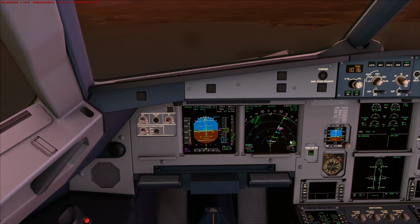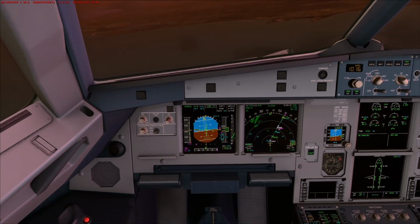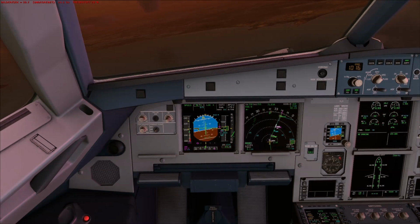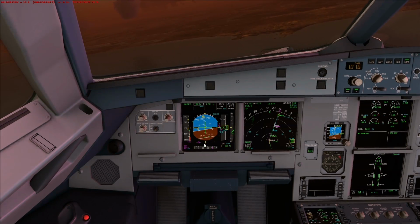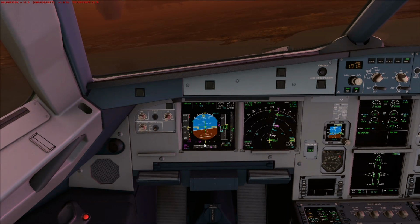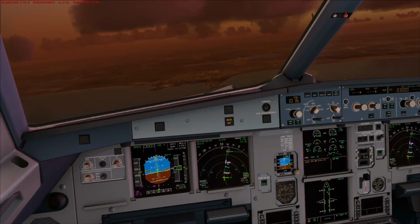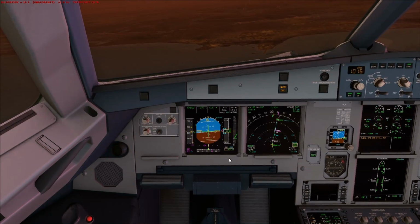So there, now the localizer is captured, great, but hopefully we will be able to decelerate to our landing speed early enough. So now we are at 3,000 feet. Localizer is alive. There you can see this sign moving. Flaps 1. So now we set flaps to 1. We are slower than 200 knots. And that looks really nice now during sunrise.